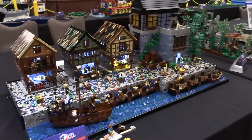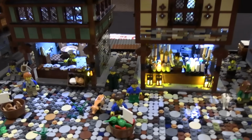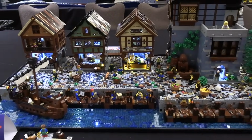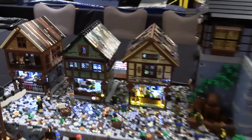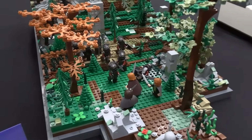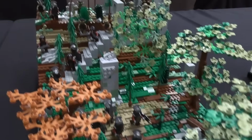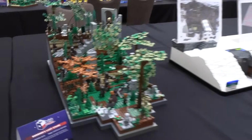Medieval life. What stands out here is some of the lanterns and the lights, as well as just the sort of cobblestone effect by placing all these one by two elements to create the walkways. I also love the roof elements that are kind of parts intensive, but really create a nice variety in there. Boromir's Last Stand from, I believe, the Lord of the Rings. And you can see all the orcs coming down and getting ready to attack.